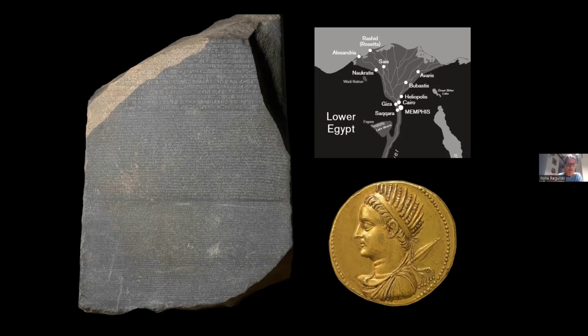This is the core of the text. It's an explicit statement that the king should be treated like a god, basically. And this is an important point to remember because, as some of you may already have been thinking, it is not very Egyptian.